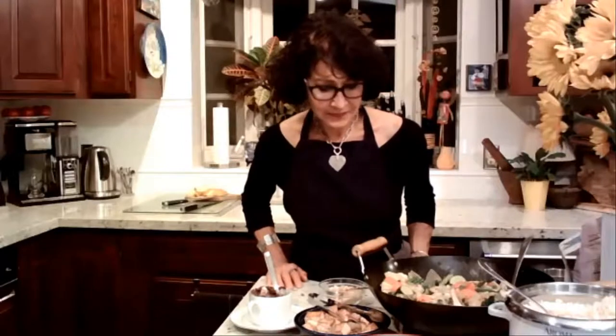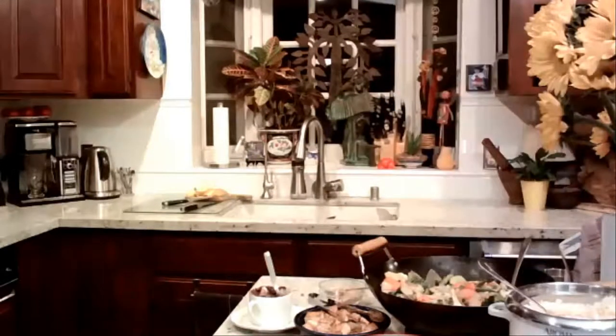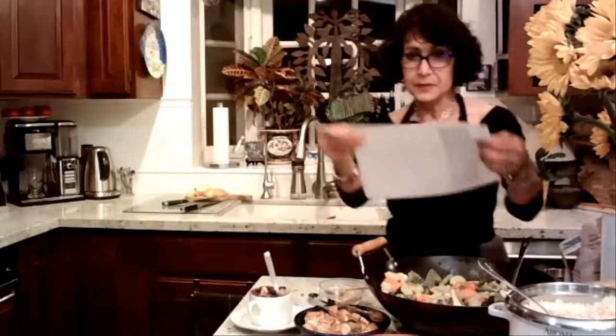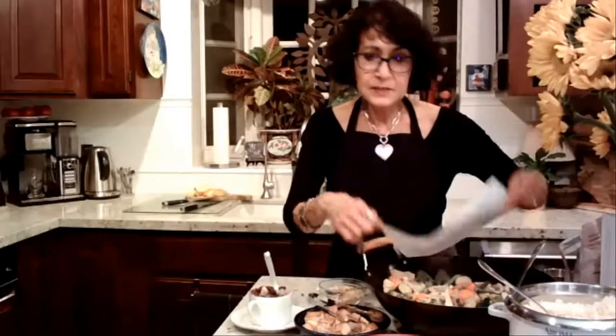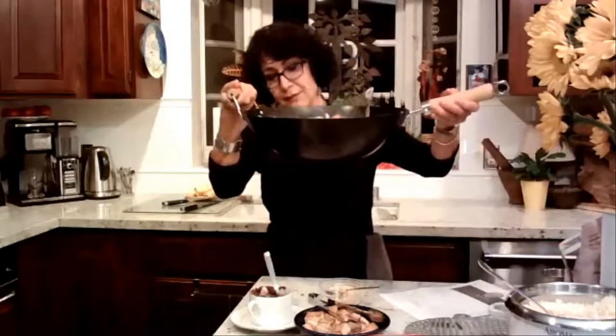And what size is your wok? Oh, I don't have a measuring tape, but this is 8 by 11. And so if this is 11, 12, 13, it's about a 13-inch wok, 13-inch round, and you can see how deep it is. And did you see what I was able to do with it?